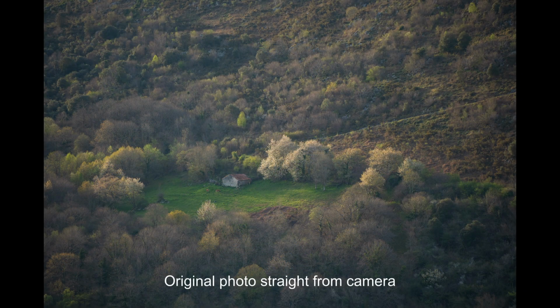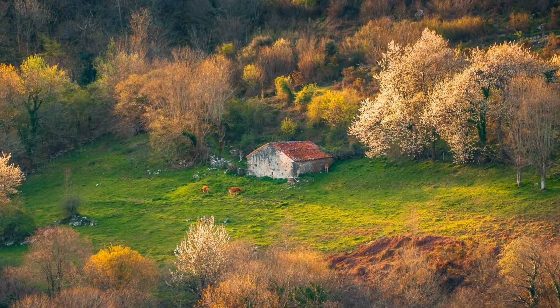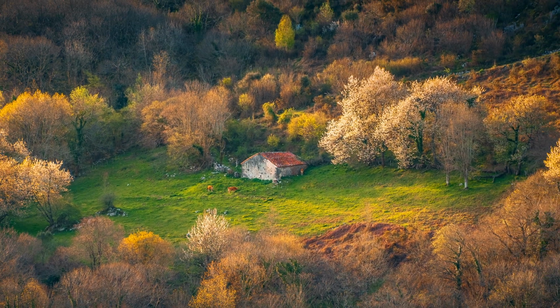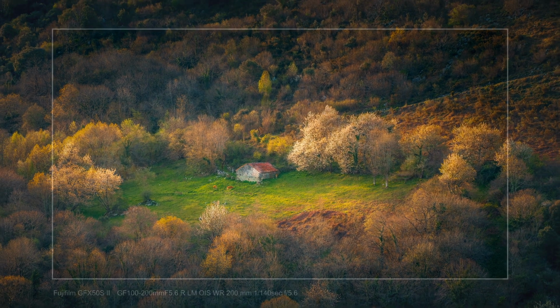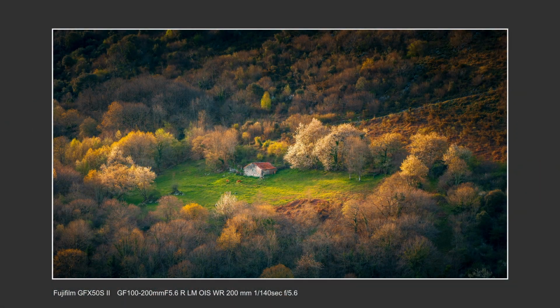One of the things that can make a shot really effective is tonal or colour contrast. In this scene, I loved the way that the field almost just stood out like an island of colour amongst the more monotone background.